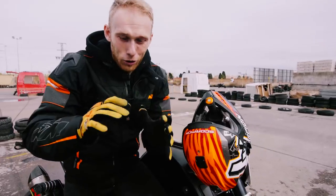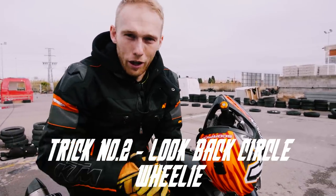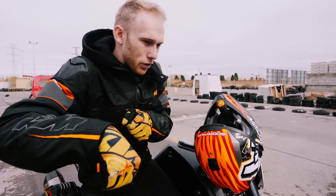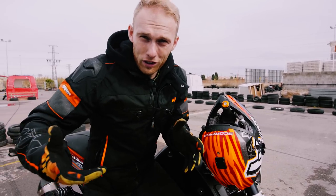Okay, next trick is a so-called look back circle wheelie. I think that's the name of the trick, I don't know. Anyway, you can correct me in the comments below. This trick I love because you can surprise or scare your crowd on the show, or just check the rear tire if it still has enough grip.